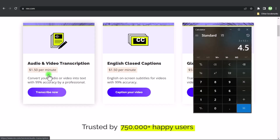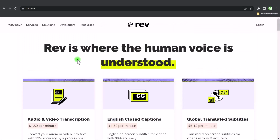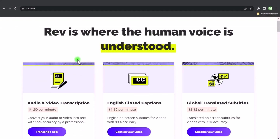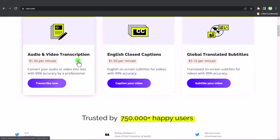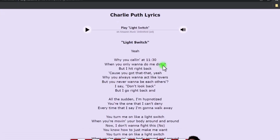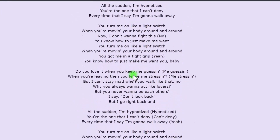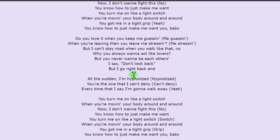So the next thing that I want you to do is head over to this next website, which is rev.com. On this website, you can find different job opportunities to transcribe a lot of music. There are different categories of jobs that you can do here, such as transcription, captions, and global translated subtitles. So subtitles, for example, once you listen to the music right here, and you transcribe it into lyrics, you will get paid for every single minute of the audio you transcribed.